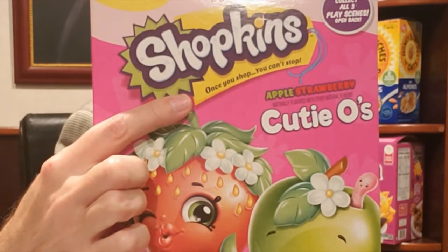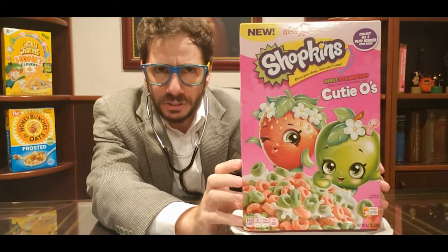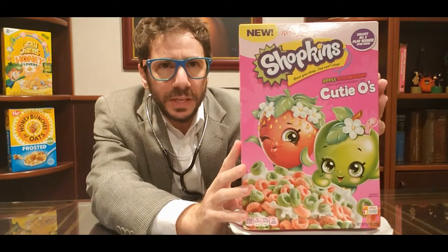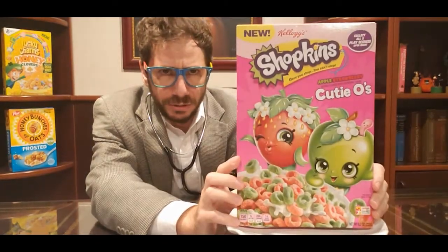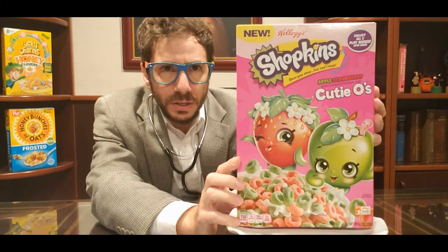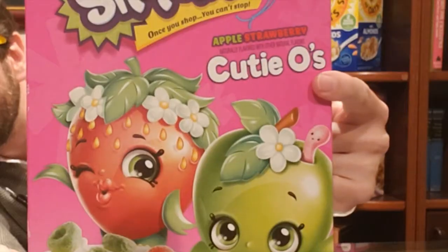And I really like this. I love that it sings the praise of unfettered capitalism. Good job. Underneath that, it says apple, strawberry. I suppose that's going to be the flavors. And Cutie O's. And I thought that this was called, when I first looked at it, Shopkins cereal. But it's not. It's called Cutie O's.